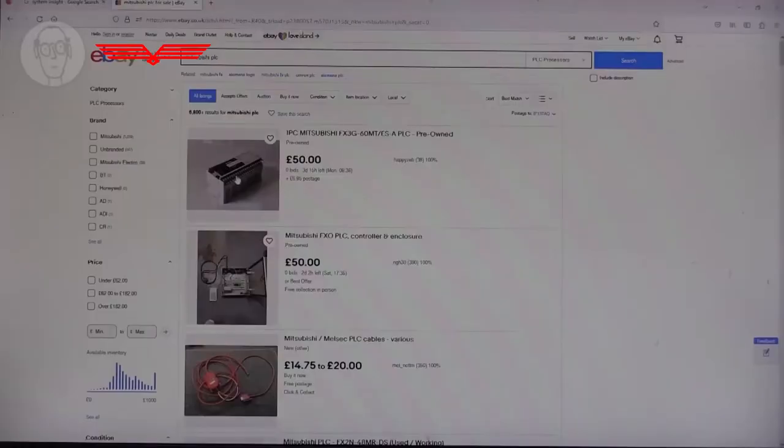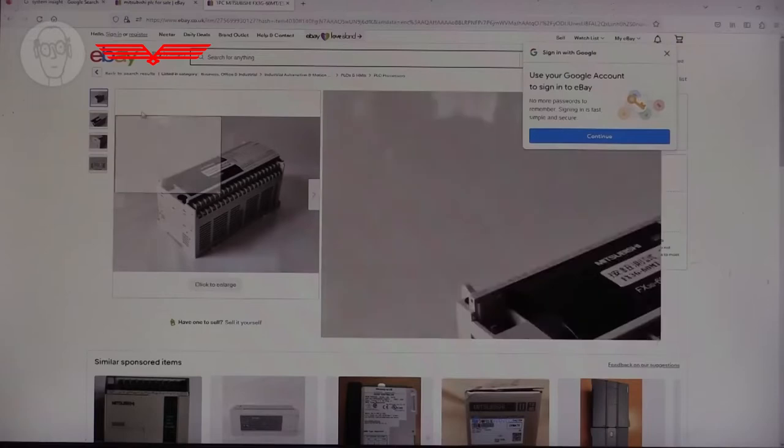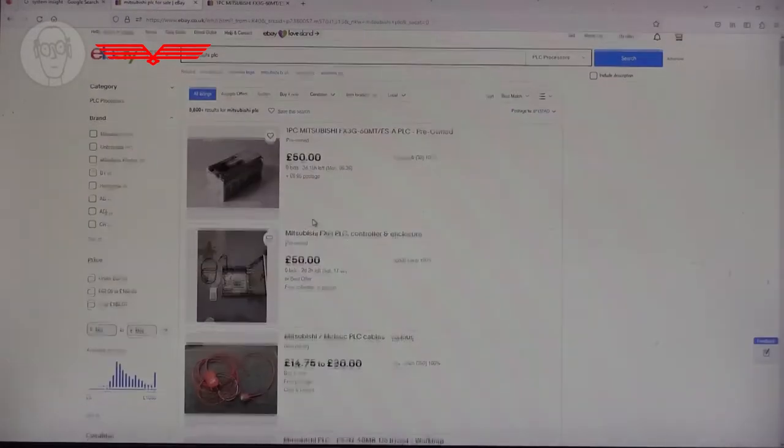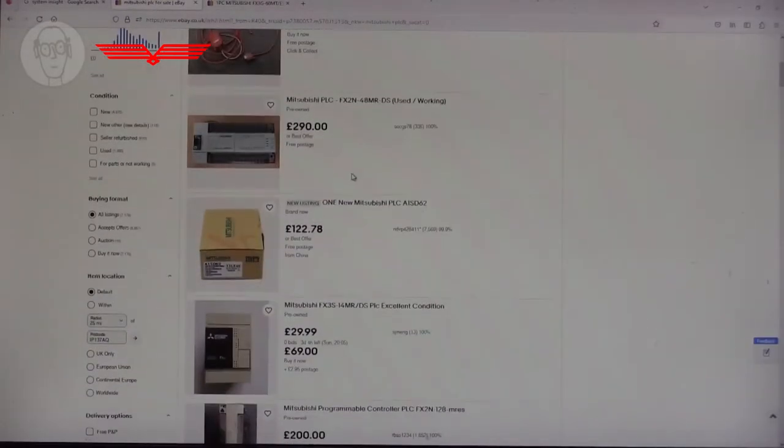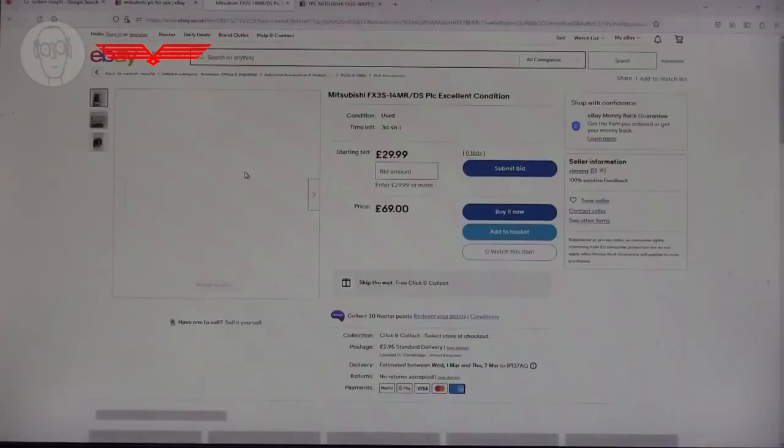To get started, I'd recommend buying a second-hand PLC on eBay. Automation engineers often upgrade systems in factories and stuff, but they can't reuse the old ones, they have to fit new ones. And so eBay is a rich resource now.